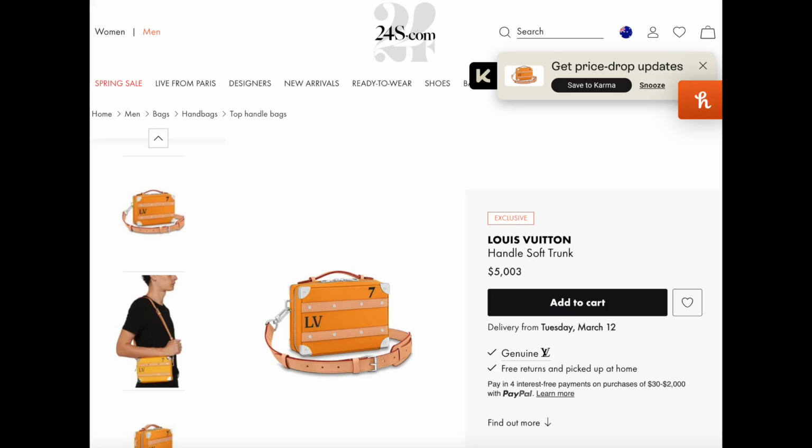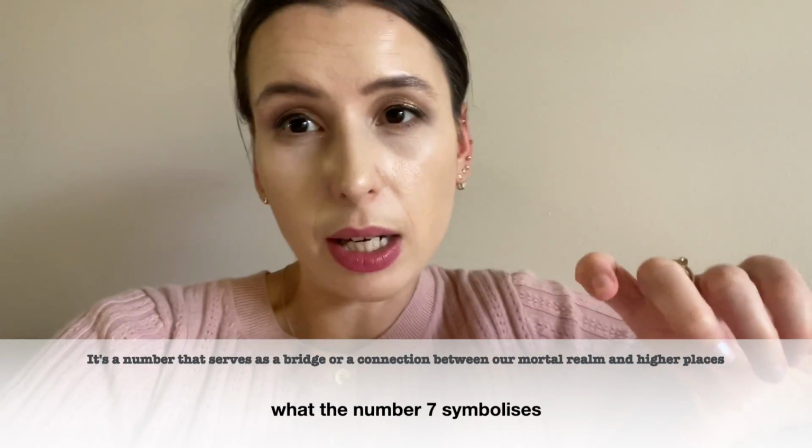With Virgil Abloh passing, I believe that Louis Vuitton did a collection in commemoration of Virgil Abloh, and it was his 7th collection, but I believe it was released after he'd passed, and a lot of these bags had the number 7 on them. So it's interesting that Nicolas Ghesquiere is referencing that collection and still bringing in the 7 through some of these bags. It could be a nod to Virgil as well.